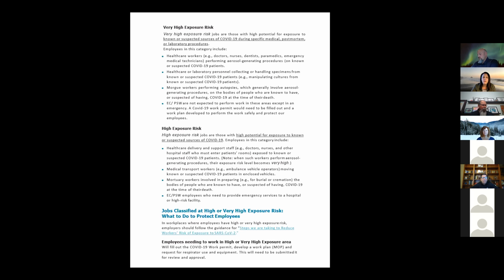But where we come into play is if we have to perform work in those areas. And so luckily we've been able to mitigate, as I mentioned, and not go there as much as expected. So there are measures, which I'll get into if we do end up going into those environments. I'll jump down to here with a high exposure risk. If we needed to provide emergency services in a hospital or high risk facility, so that's where we come into play.